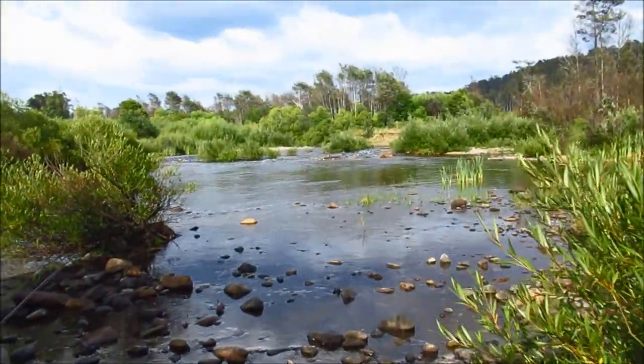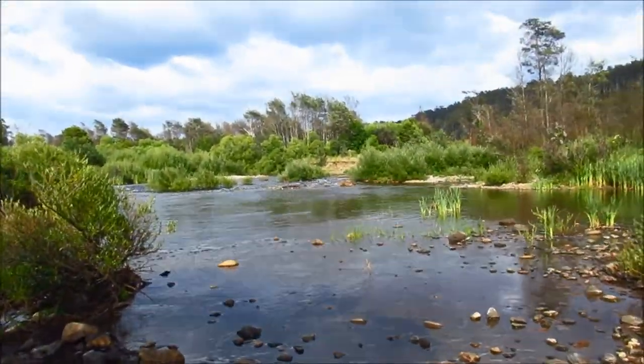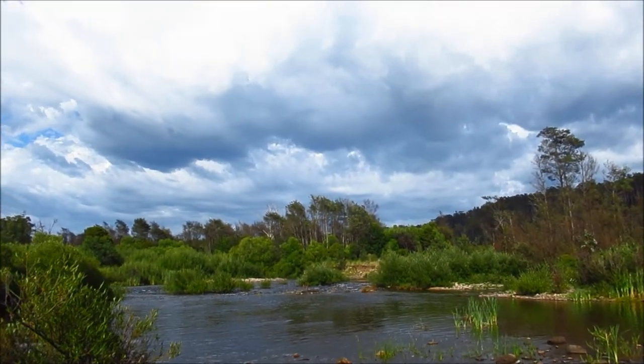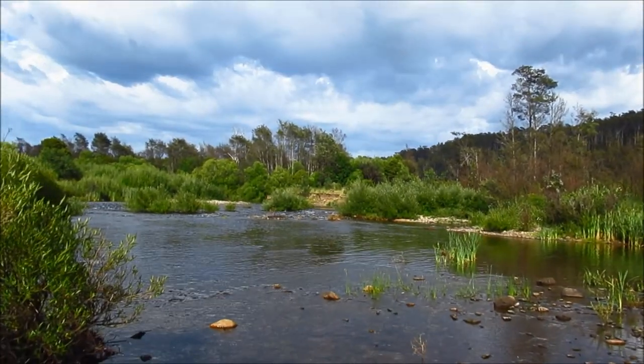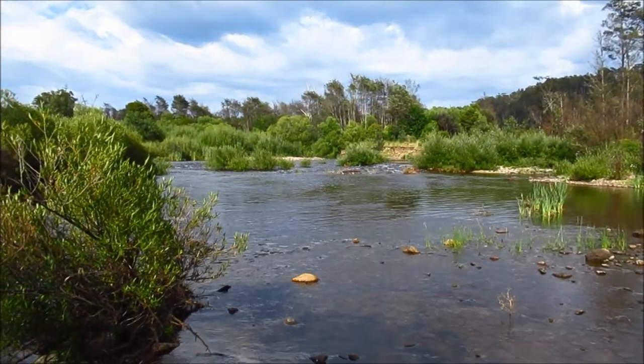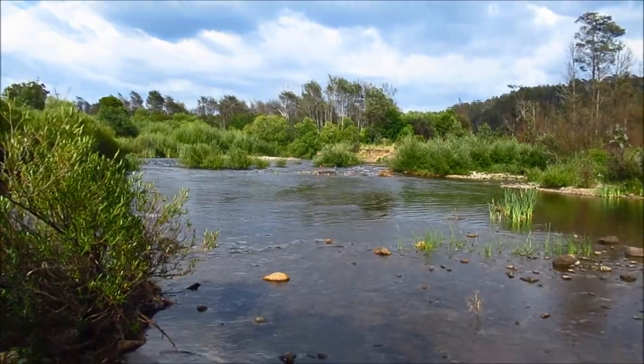Right, some pretty big raindrops just starting to bonk down on me here at the moment. And he's looking pretty ferocious though. Can't hear any thunder at the moment, so that's good. There's no lightning around. Not as yet, anyway. So, I'll start making my way back up the river now.